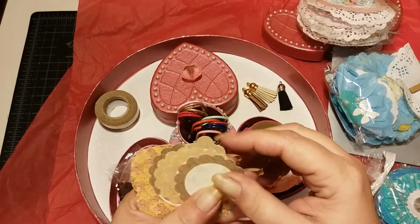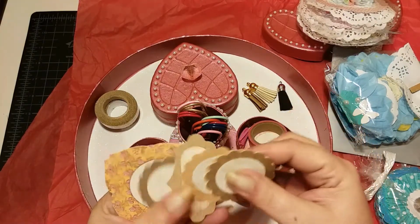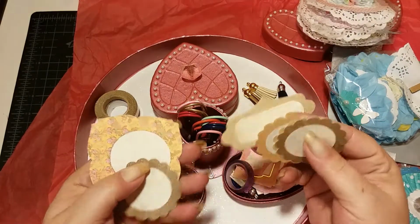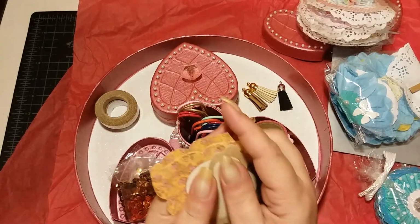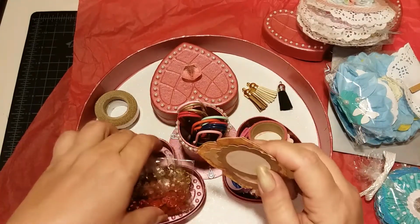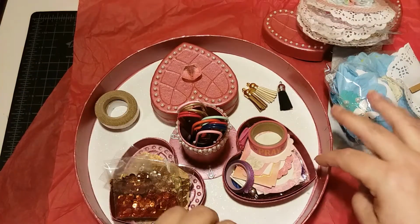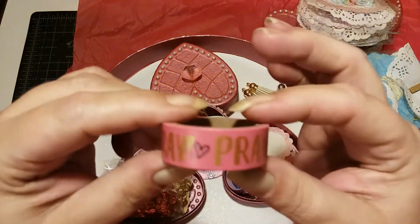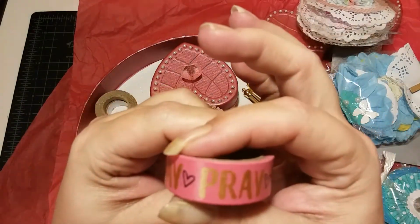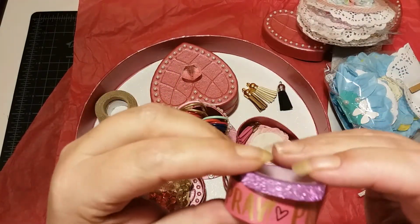And look at these cutouts. I love these. I can use these so much. Oh, I'm so in love. Thank you, honey. Thank you, thank you, thank you. I'm sorry I can't get over this box. Okay, and then we got Pray. Oh, I love that. Pink and gold. Another favorite of mine. And then purple.